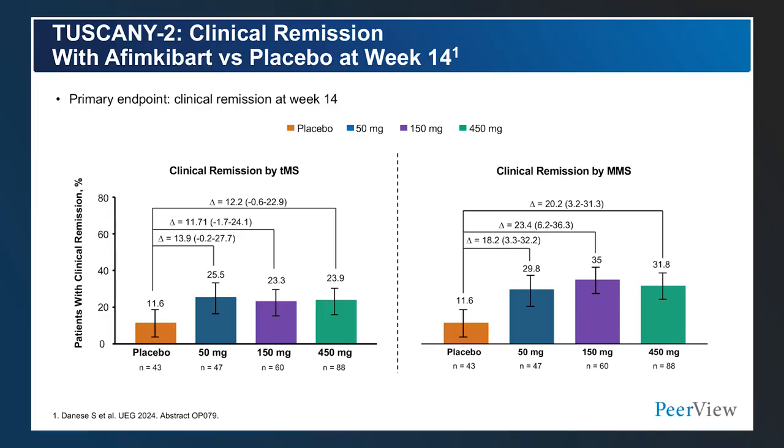So the primary endpoint here, again, was clinical remission at week 14. And notice that the placebo clinical remission rate is a bit higher here at 11.6%, even though these were very refractory patients overall. And it also looks like there's not a lot of dose response among the 3 different doses here, at least at week 14 for clinical remission by total Mayo score. Really, these are not distinguishably different. There's an important effect size with a delta of 12, so very good.